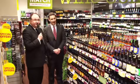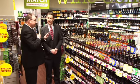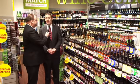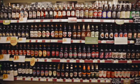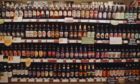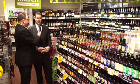I'm here in one of the key sections of the store, which is the bottled ale section. David, tell me how you divided up the logical flow of this fixture. Okay, this is what we call our wall of ale. It's probably something that we get the most comments on from our male customers. They're very pleased with the range. And we've changed it slightly again at the end of last year. It was, again, because of the climate.